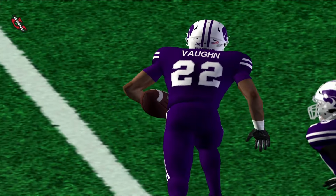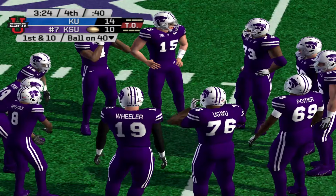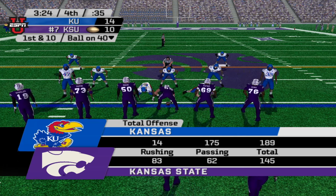They moved the ball very effectively on their last drive, which ended with a touchdown. Defense has been talking it over on the sideline, trying to make some corrections. Let's see if they can stop them this time. They'll start this drive at the 40.